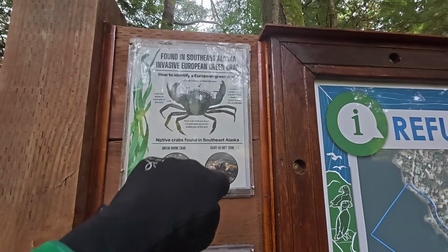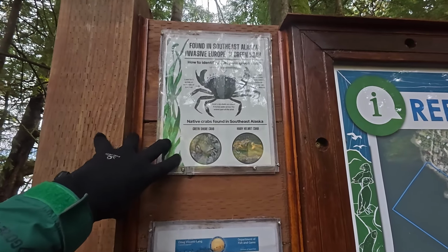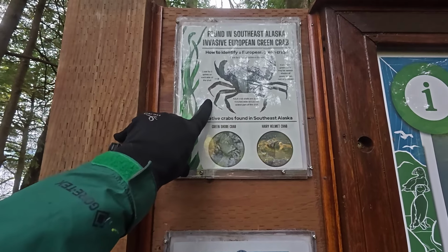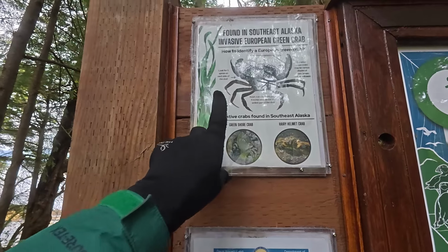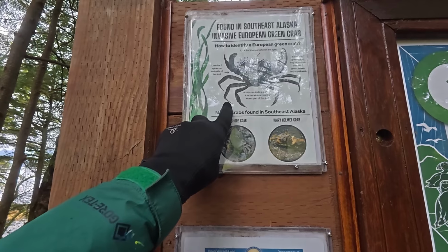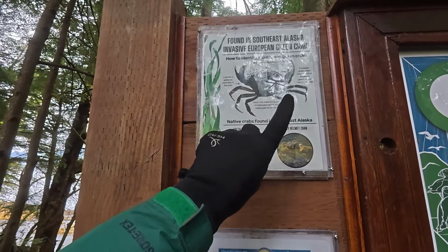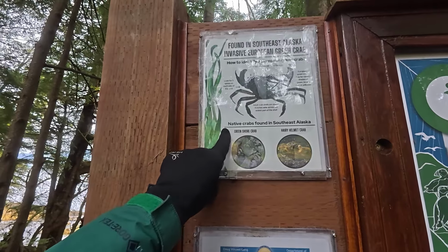Down in Washington State, they had to close down their whole Dungeness crab fishery due to the invasive European green crab. They have been creeping northward on the west coast, and now they are being found here in southeast Alaska. There's not many in Ketchikan yet, but just south of us on Alaska's only native reserve on Annette Island in Metlakatla, they have been finding thousands of them. So they are just about to arrive, and we're finding more here.